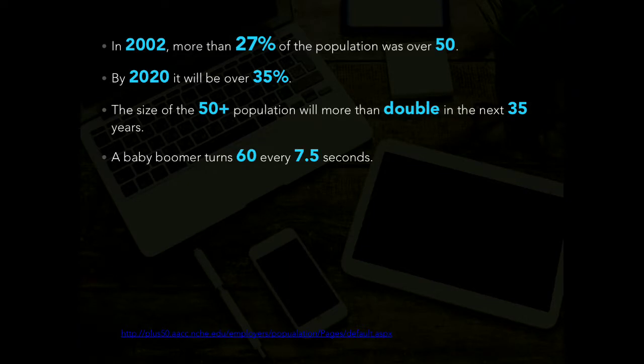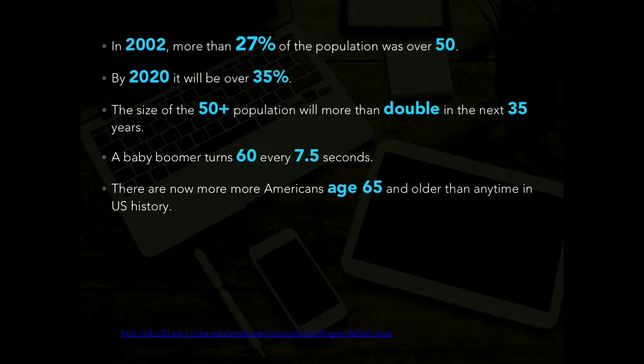A baby boomer turns 60 every 7.5 seconds. So in the hour, well, slightly less than an hour that it takes to give this presentation, that's almost 480 people. And that's every hour. So it's an audience that is rapidly increasing. There are now more Americans over the age of 65 than any time in the history of the country.